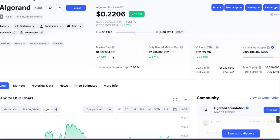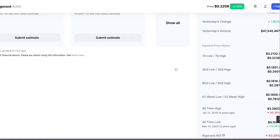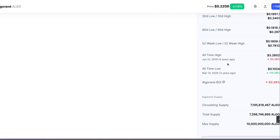Okay, Algorand has a market cap of $1,587,000,000. It has a maximum supply of 10 billion coins. Okay, let's go down to the bottom here and see. We had an all-time high of $3.28 4 years ago, and 3 years ago was our all-time low of 10 cents on this thing.